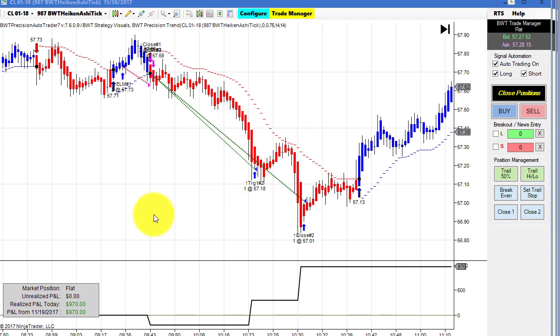Okay, a lot of charts hit their $1,000 goal, a very lot of them. This one is the crude oil on the 987 BWT Heikin-Ashi chart. This had two trades, a small loser here and a really excellent short trade, both with excellent entry and exit. This did 970 for the day.